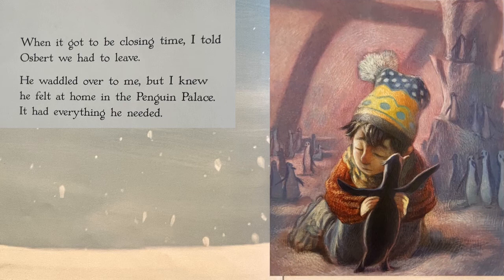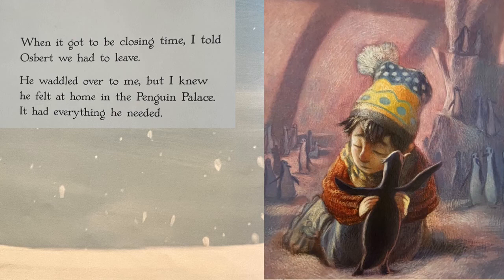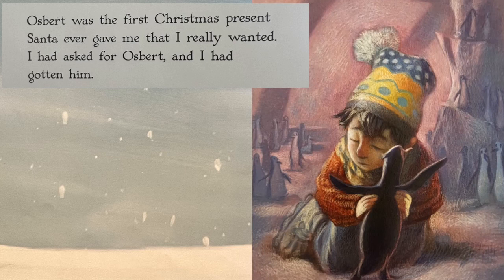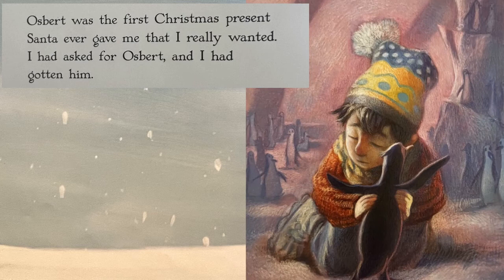When it got to be closing time, I told Osbert we had to leave. He waddled over to me, but I knew he felt at home in the Penguin Palace. It had everything he needed. Osbert was the first Christmas present Santa ever gave to me that I really wanted. I had asked for Osbert, and I had gotten him.